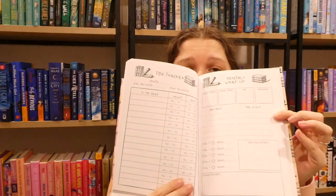There's a page for just your bookish thoughts, which I don't really know what that means. And then you have a TBR tracker and a monthly wrap up. So this is definitely, I feel like, for the casual reader, where you're not reading 20 books a month or something. Honestly, that's true about all of these: if you read more than 8 to 10 books a month, you're going to run out of space in the thing. But this was fast, and I liked that it was fast.